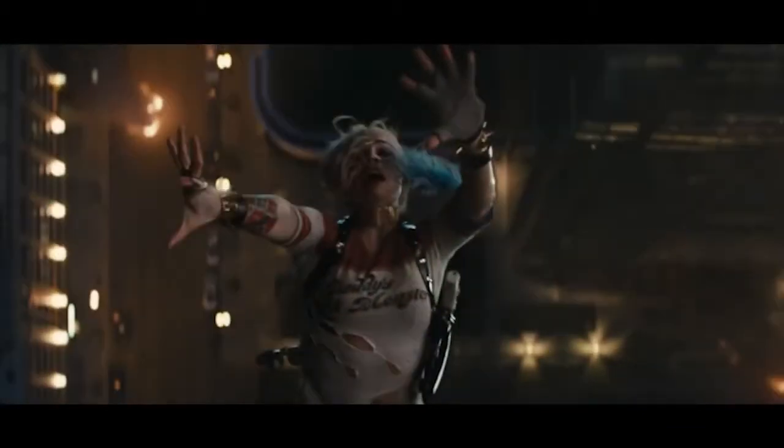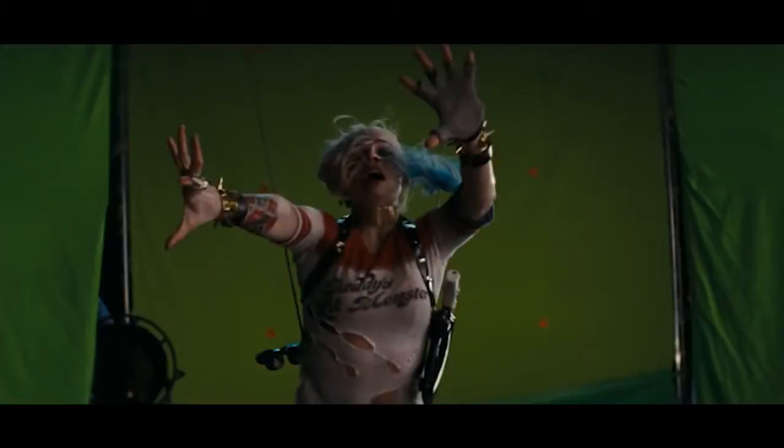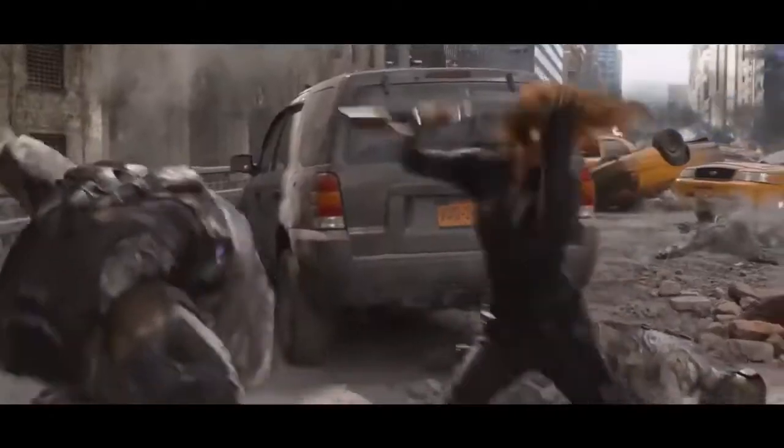Take the scenes in which Harley Quinn falls from the helicopter, for example. It's actually just Margot Robbie standing upright with a whirring fan and a green screen behind her. There wasn't any falling of any kind involved.